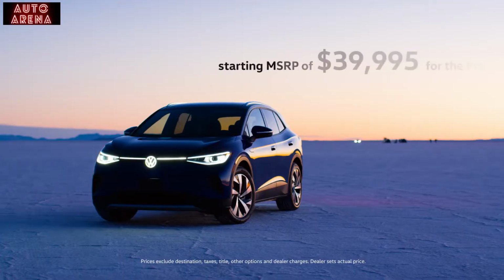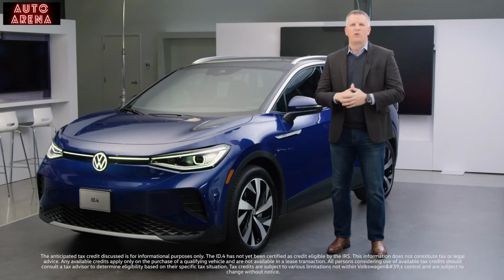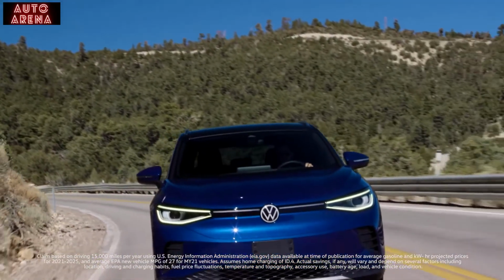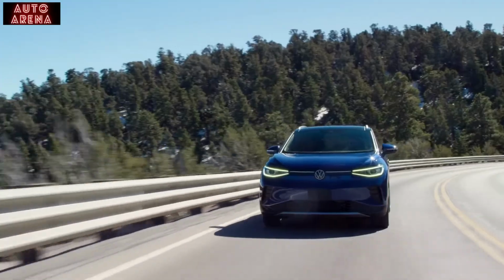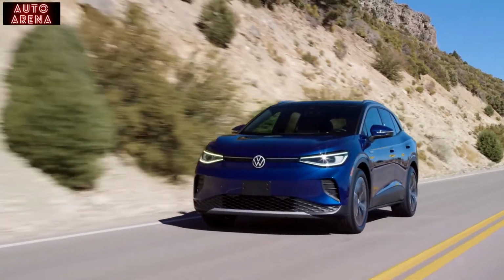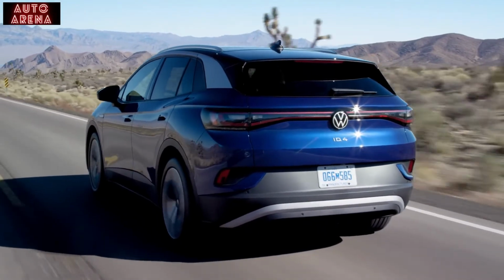Now the ID.4 starts at a retail price of roughly $39,995, and that's before potential tax incentives of up to $7,500. Now we've also calculated that over a 5-year period, the ID.4 versus a relative ICE compact SUV could save you up to $3,500 in terms of fuel savings. And if you take both of those into account, you'll see that the ID.4 really is targeted at the heart of the compact SUV segment.